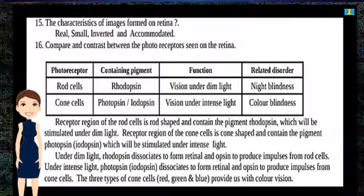Photoreceptor cone cells containing pigment photopsin or iodopsin. Function: vision under intense light. Related disorder: color blindness. Receptor region of the rod cell is rod shaped and contains the pigment rhodopsin, which will be stimulated under dim light. Receptor region of the cone cell is cone shaped and contains the pigment photopsin, which will be stimulated under intense light.